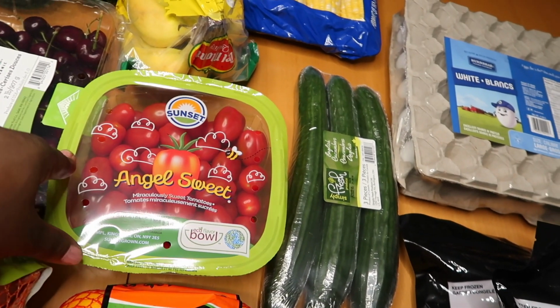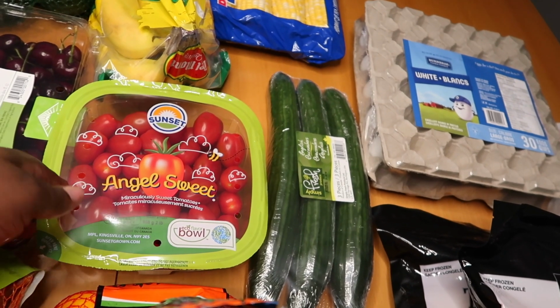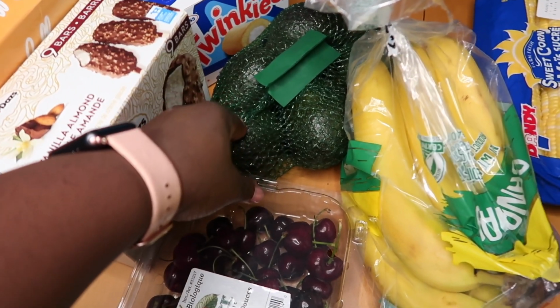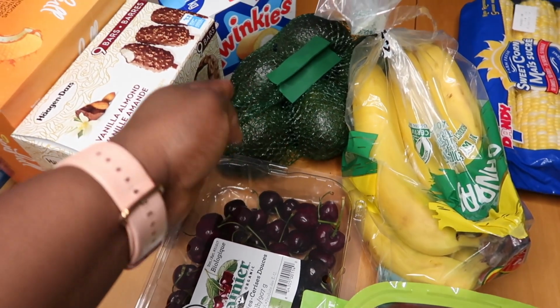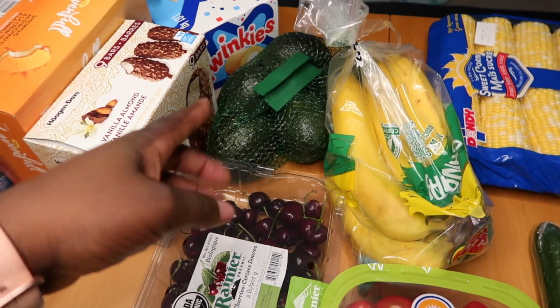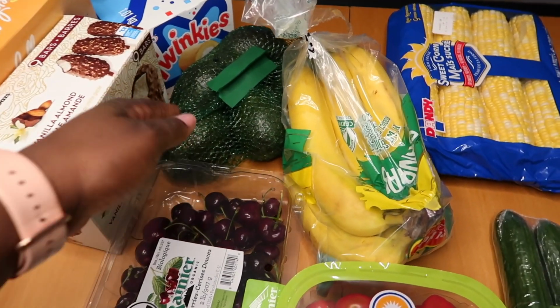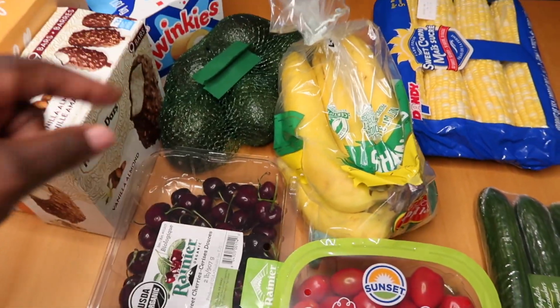These are really good. I like to have these, even just a few at hand to snack on. We grabbed some more avocados. For the most part, my avocados were good this week, guys. This is the running joke because these are hit or miss, but mine were mostly good. The one I had today was actually half bad, so that was not good. But overall, the package of 5, 2, 4, 5 were pretty decent.